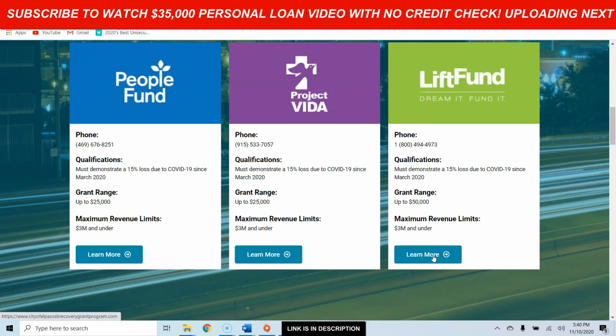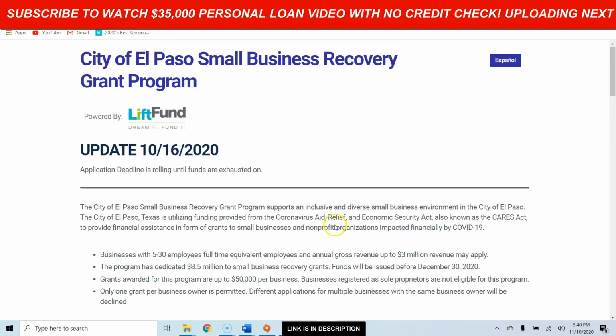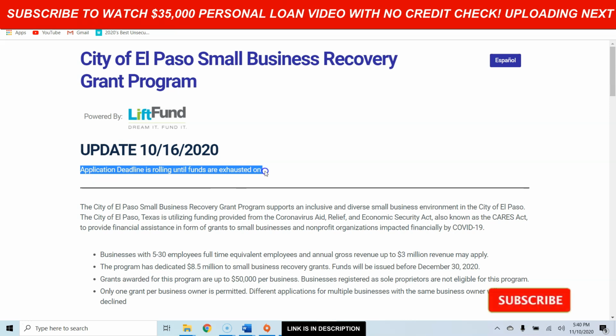3, 2, 1. So right here, as you can see, it says the City of El Paso Small Business Recovery Grant Program, updated on October 16, 2020, and the application deadline is rolling until funds are exhausted. So remember, they don't have any set deadline, but you can think of it like the deadline is the next minute. Yes, because people will be applying like crazy, because the Texans are really thirsty when it comes to grants, because there are not a lot of things for Texans.